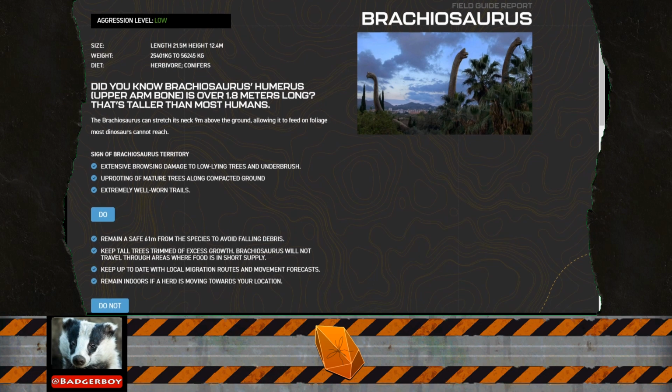Signs of Brachiosaur territory. Extensive browsing damage to low-lying trees and underbrush, uprooting of mature trees along compacted ground, and extremely well-worn trails. That's cool, bringing up the whole game trail, pushing aside a bit. That's nice. They're like elephants, they clear forests. Do remain a safe 61 meters from the species to avoid falling debris.